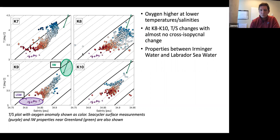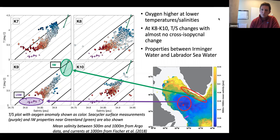And if you look at the 2 prevalent water masses in the region, Irminger Water and Labrador Sea Water, almost all of the points lie in between those 2. Just to give you some orientation, Irminger Water is essentially what comes in from the Irminger Sea and is found in the boundary current over here near Greenland. And then Labrador Sea Water is the convective water mass from the center of the basin. So that already tells us that there seems to be some relation, obviously, to the formation of Labrador Sea Water.